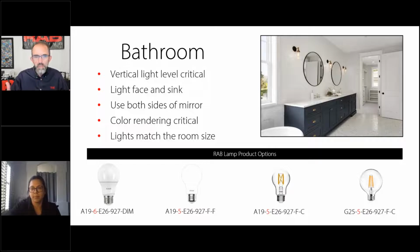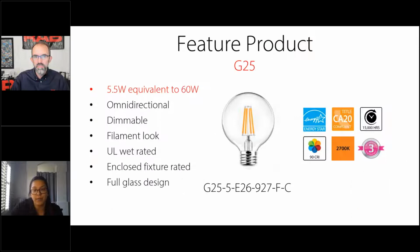So Nikki, in a bathroom like the one in this photograph, what lamp would you suggest? For this one, you'll notice the wall sconces have that globe-like lens. So to go along with it, I would probably select our G25. This particular one is a 60 watt, but we do have the 40 watt equivalent as well. Omnidirectional, fully dimmable, Energy Star approved and Title 20 approved, so eligible to be sold in California. And it has that 90 CRI.